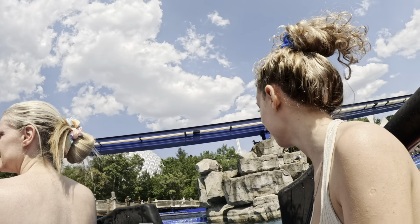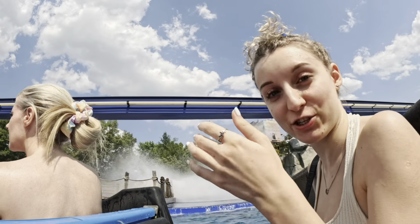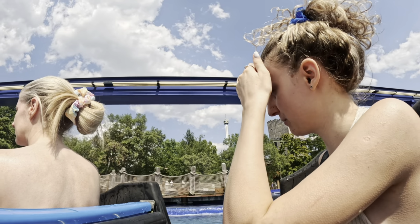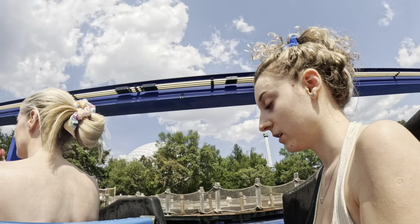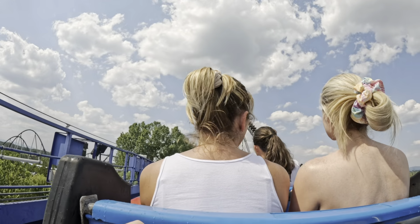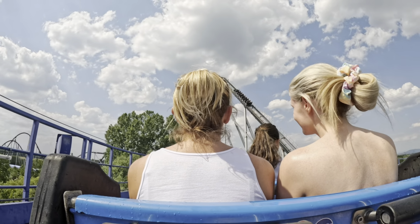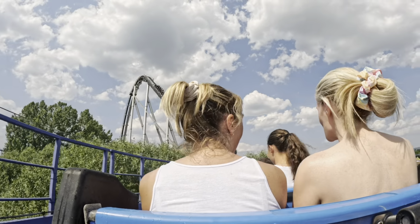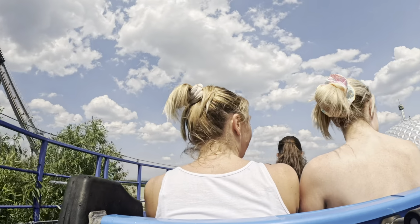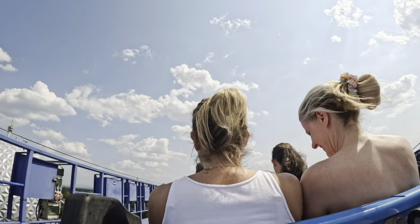Hopefully we get lucky and you don't get wet, eh? You need to shield me. I'll try my best. Oh my god. Here we go then, at the top of the second lift for the main drop. Let's get it. Hopefully it's not as rough as the other one. That was pretty rough. All of them hurt. Your back seems pretty rough.